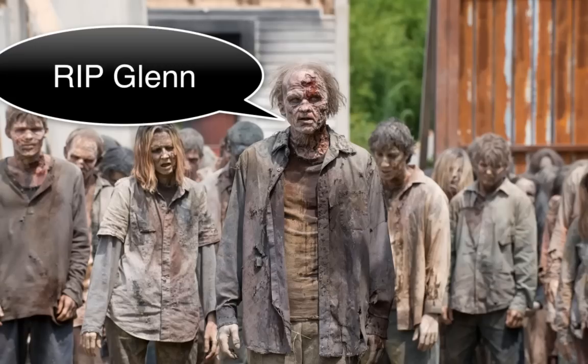Next book this week is Walking Dead #1. Everyone's favorite show where nothing ever happens except for one person dying every week.